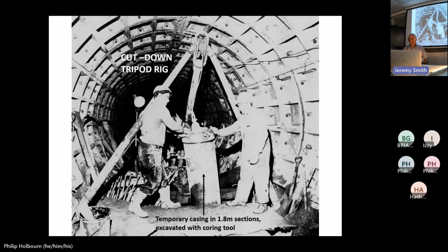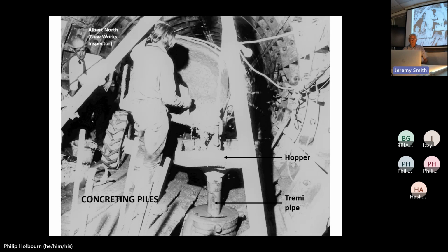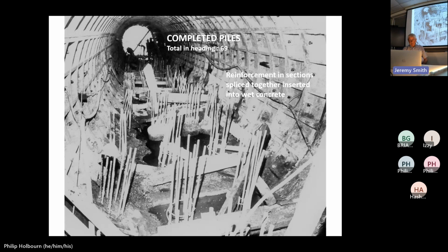So the next thing was to do the piling. They had a cut-down tripod rig, standard Simplex piling, soil mechanics piling, with steel casings dropped into the ground with a sort of coring tool to pull out the spoil. Then they were concreted with a very high slump, very wet concrete, with a tremie pipe. And there's Albert North up on the left with his pipe, keeping a close eye on the work. And then the reinforcement was dropped into the wet concrete in sections and spliced together. And the casings were drawn.